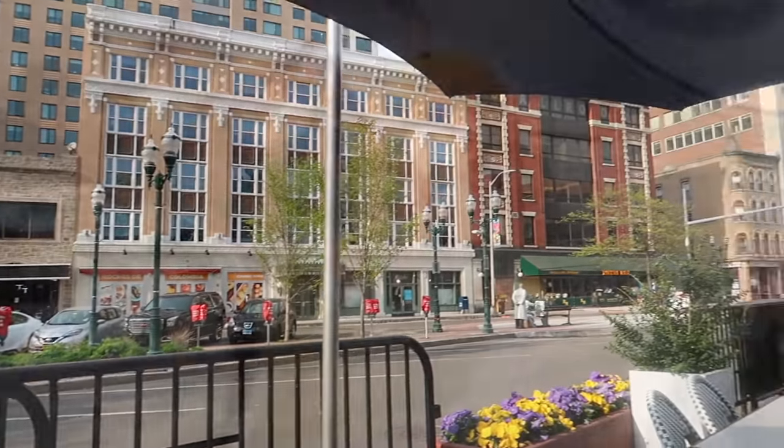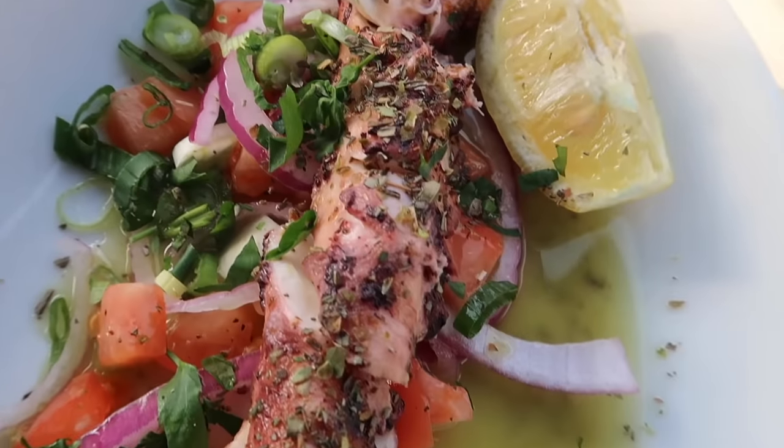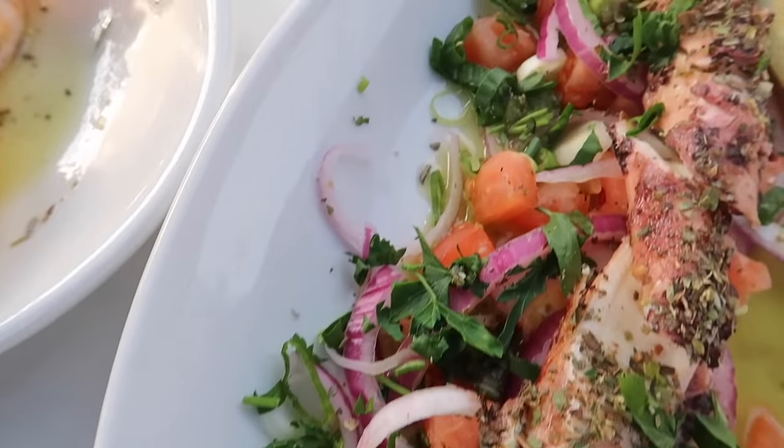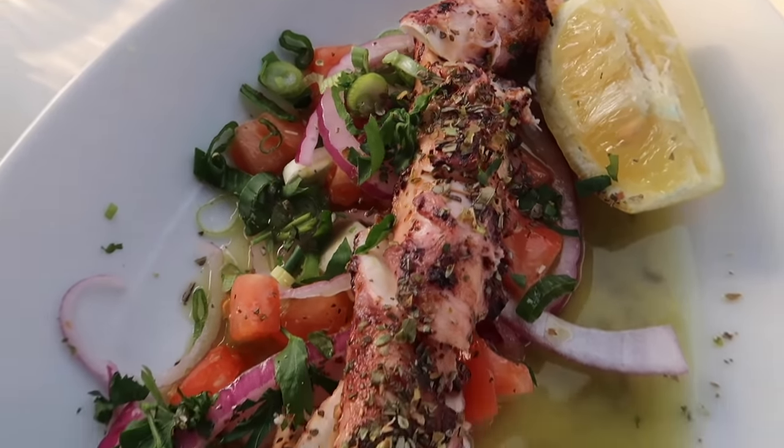Me and my date are finally here together. Say hello. Hey, we're in Stanford, guys. Do you guys see that octopus? It is the most delicious thing with all those cilantro onions. It's amazing.